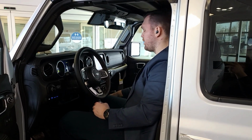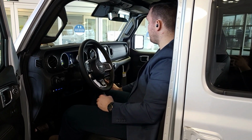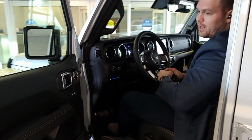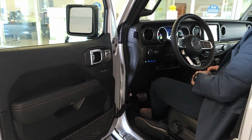You have your aux plug, so you can plug in power options. You have your four-wheel drive customization options. Another power plug. Your windows are over here to reduce the amount of wiring on the doors. That way you don't have to do a lot of unplugging. It's very simple. You have a couple of screws and you can take the doors off.